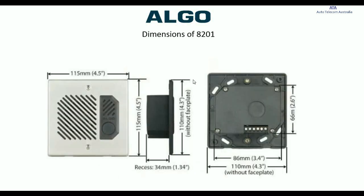Dimensions of the unit. As I said, very compact. Basically, the outer dimensions of the unit is 115 millimeters square. Okay, this is aluminium. This is a plastic. There's your microphone sitting in there. The depth of it is 34 millimeters of the insert that's going into the wall.